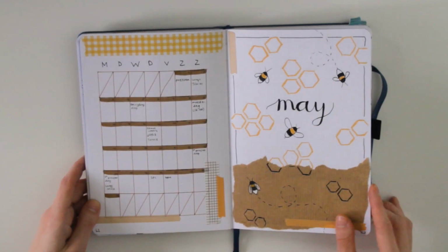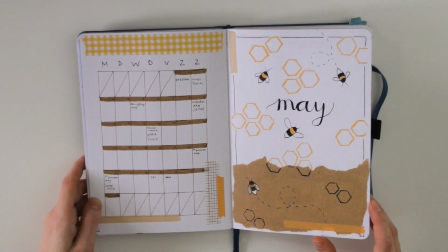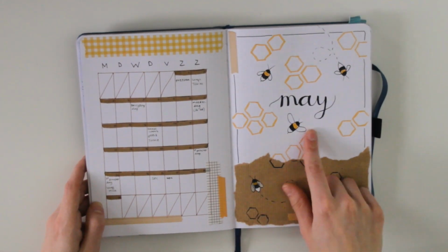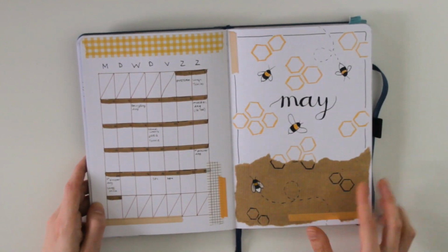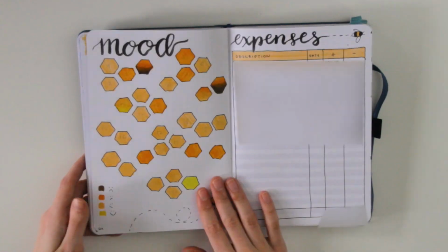And then May, I did a bee theme, and I love it so much. It's so cute. So I made a very simple drawing of some bees and these hexagons, and I really, really love it. It was so cute.